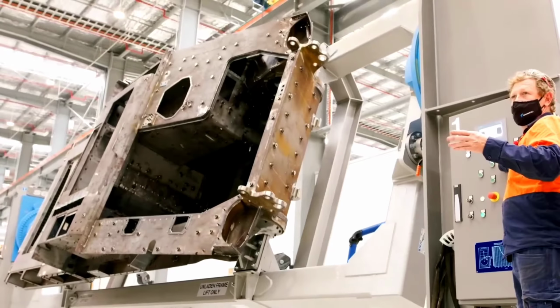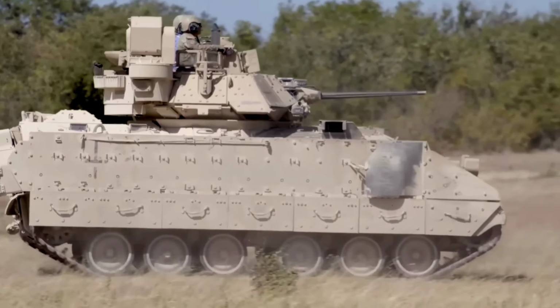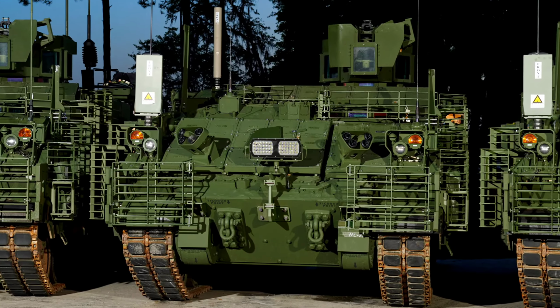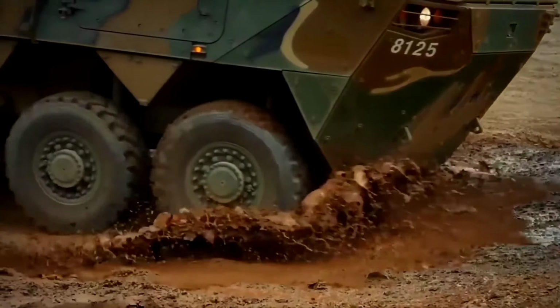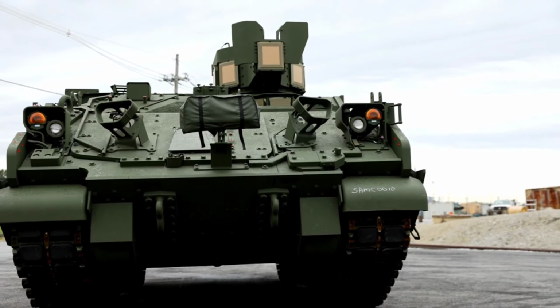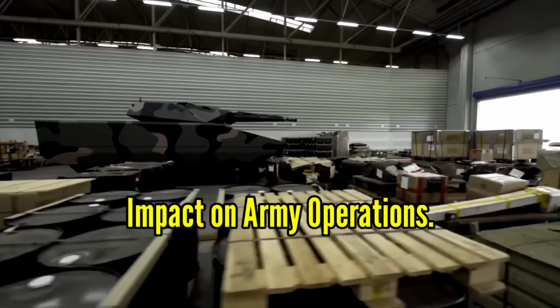This network compatibility extends to command, control, communications, computers, intelligence, surveillance, and reconnaissance systems, enabling the AMPV to act as a node in a much larger tactical network. The integration allows for coordinated operations across various military assets, enhancing the effectiveness and situational awareness of the entire combat team. This strategic compatibility ensures that the AMPV can adapt to evolving technological advancements and maintain operational effectiveness in joint missions.